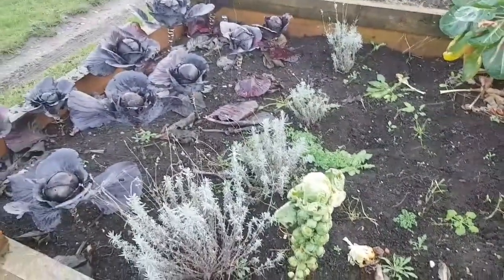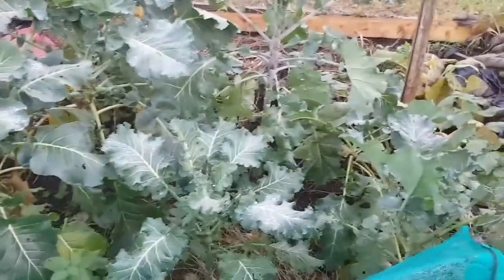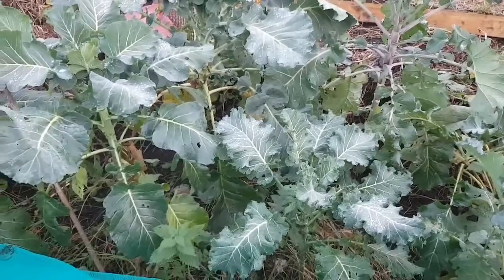There's a couple of nice red cabbages there, so that'll be great for picking and pickling. And then just generally bits and pieces, really. The sprouting broccoli is coming on really, really well now. This was just a bit of a no-go dumping area really, and I've just planted a few plants in here and hoped for the best, and they seem to have taken really well.